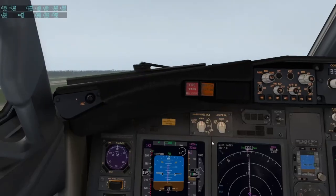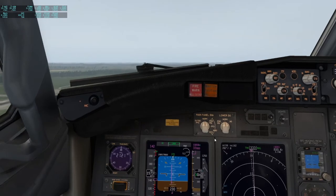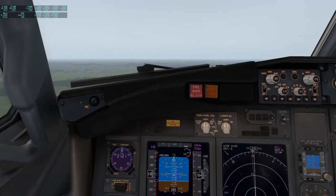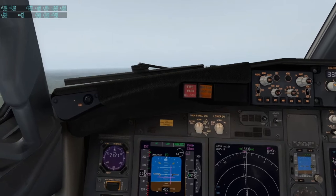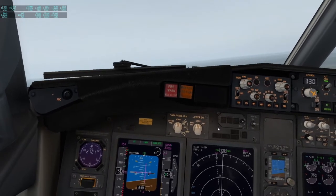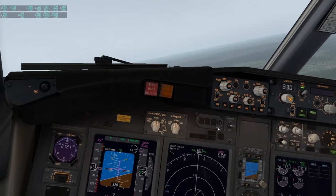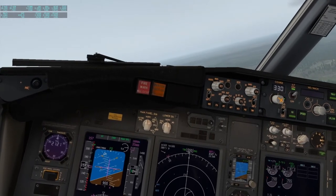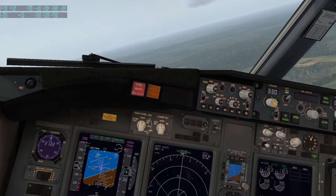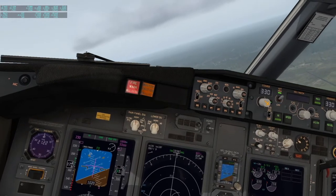Gear up. Level. Let's make our turn to the right, make the right hand turn to get on the course. Right, 1,000 feet, I'm going to start retracting the flaps. 1,000. Alright, flaps are retracted. Trying to follow the flight director here.